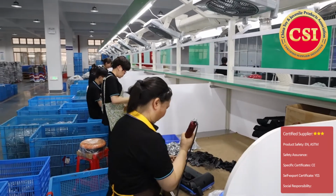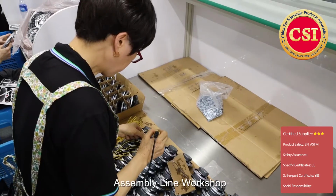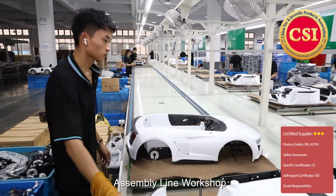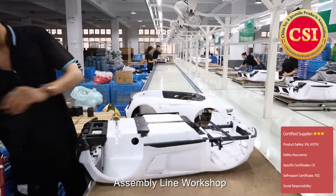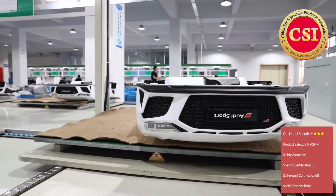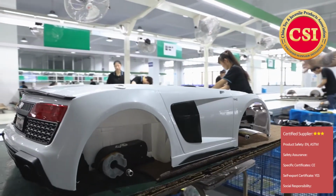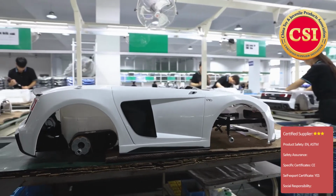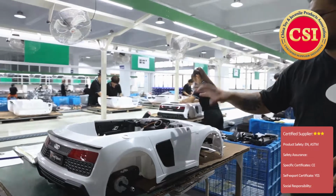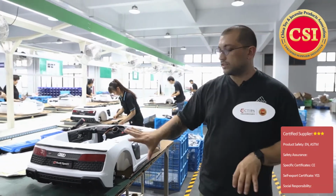Now we are in one of the assembly lines of United Vehicles. As you can see, this workshop is basically for the body of the ride-on cars, and different workers are assigned for different tasks. This lady is busy doing a different task, and this is one of the ride-on cars that is assembled and being put on this shelf here.